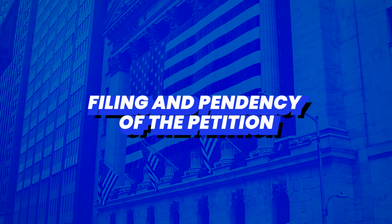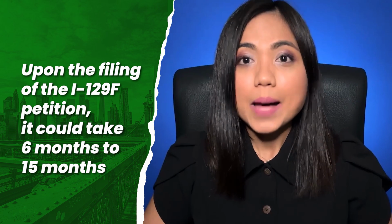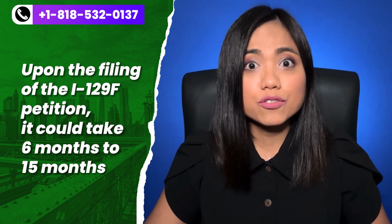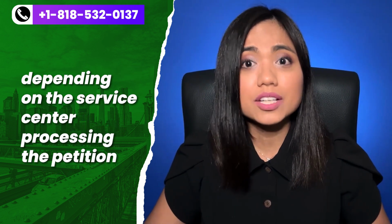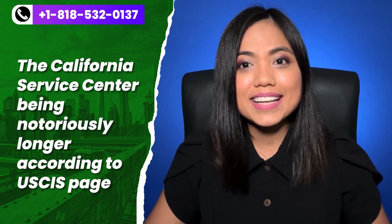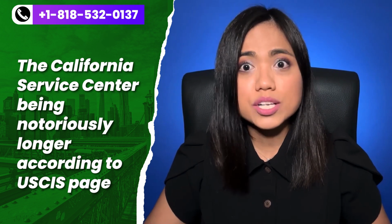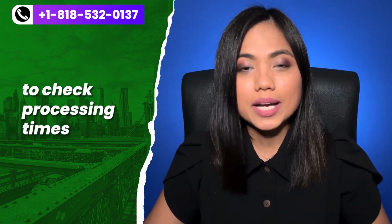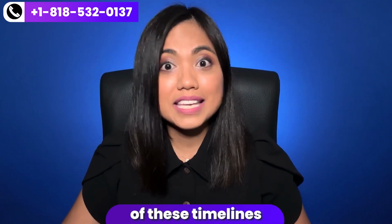Next, filing and pendency of the petition. Upon the filing of the I-129F petition, it could take 6 months to 15 months, depending on the service center processing the petition. The California Service Center being notoriously longer according to the USCIS page to check processing times. But take note, there is no guarantee of these timelines.